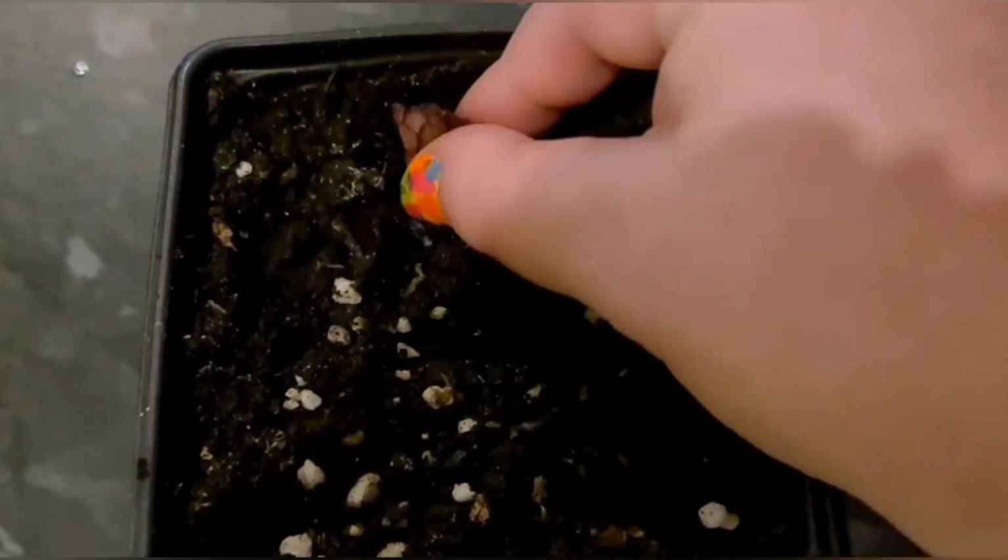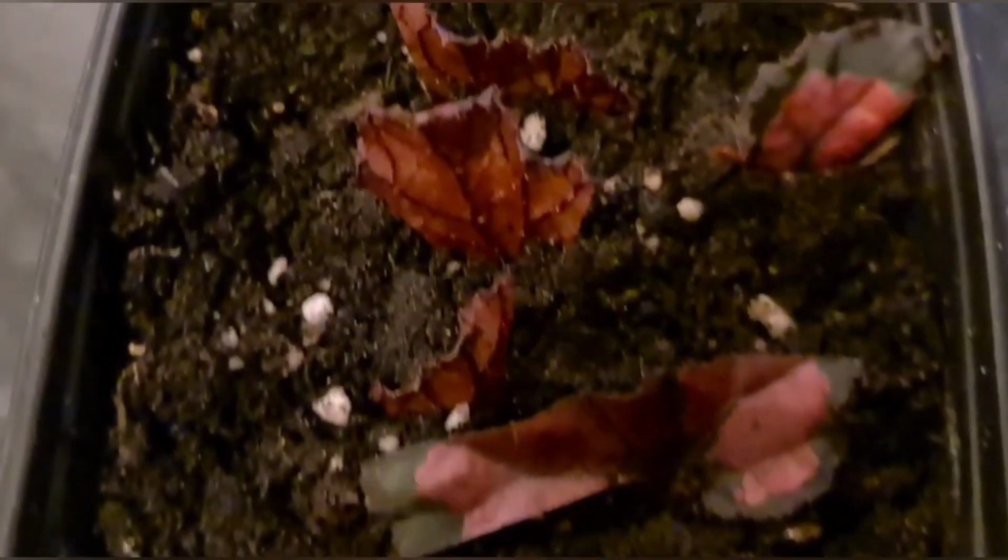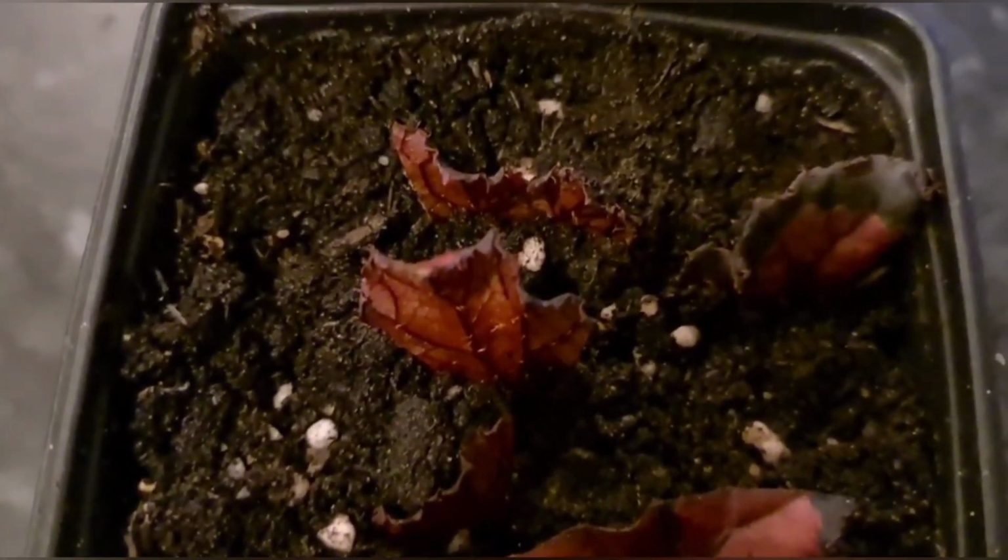Now at this point I think it's quite useful to put all the segments into the same pot. And in the past I've been able to put 8 different segments into the same pot, and they've all produced healthy plants. You'll find they don't need a massive amount of space between them either.